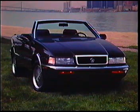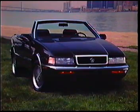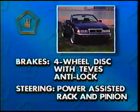As you'll see, there are many similarities with the Chrysler LeBaron convertible. But there are also enough differences to make the TC a truly unique product. The car has a 93-inch wheelbase and an overall height of 51.9 inches. Curb weight is 3,085 pounds. The brake system features power four-wheel discs with anti-lock by Teves.